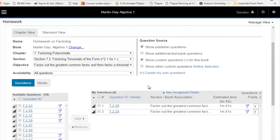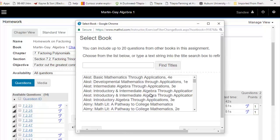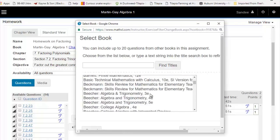Now, an important thing also when you're building an assignment is maybe you want to find another problem that's a little bit easier or a little bit more difficult, or maybe a unique application exercise that's different from what's in your book. You can change your textbook and you can pick any book from Pearson's list.